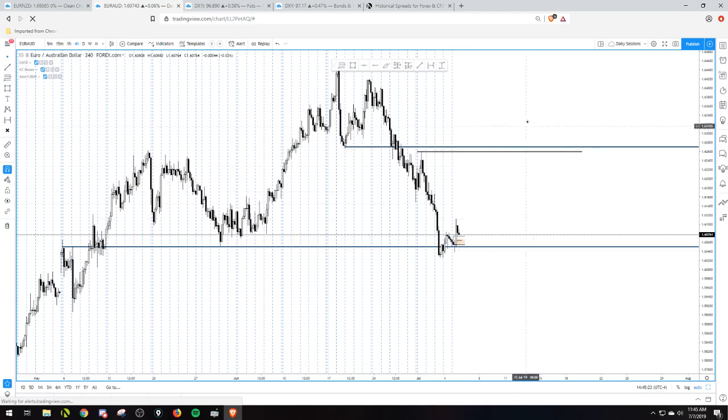Now, if dollar does break above that level, then we will start to look to change bias just like we did last week, and we'll take it from there.